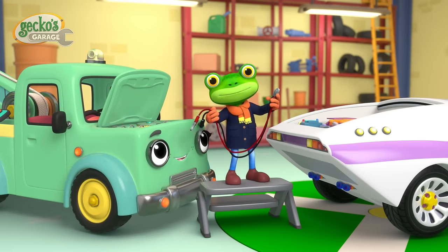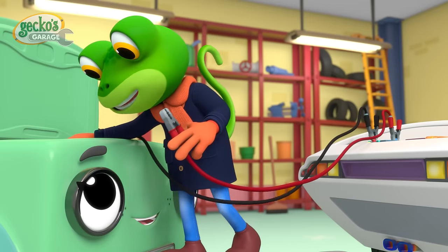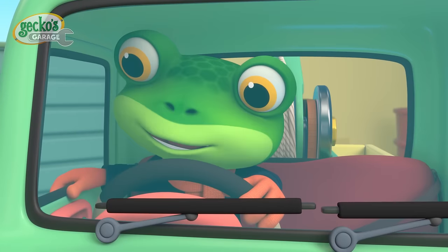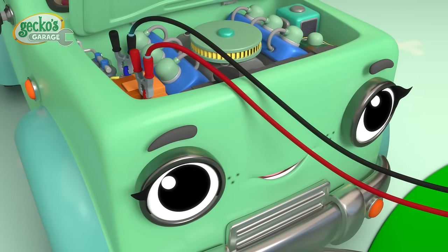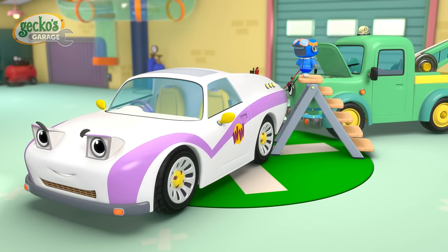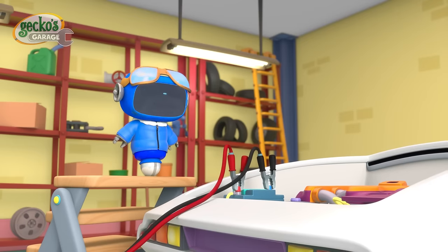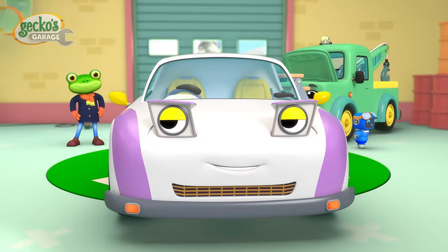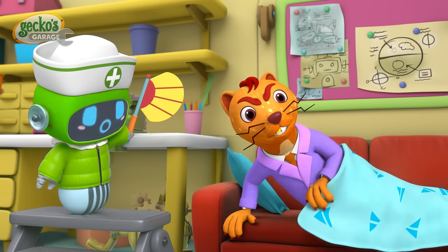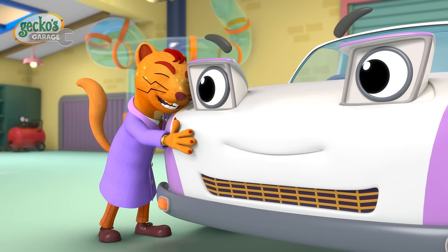Now connect the jump leads from Sly to Tilly so Sly's battery can charge and he'll stop feeling chilly. Turn on Tilly's engine, that's all Sly needs, to share Tilly's power and zoom off at speed. You're welcome, Sly. Sly! You're fixed and all better!